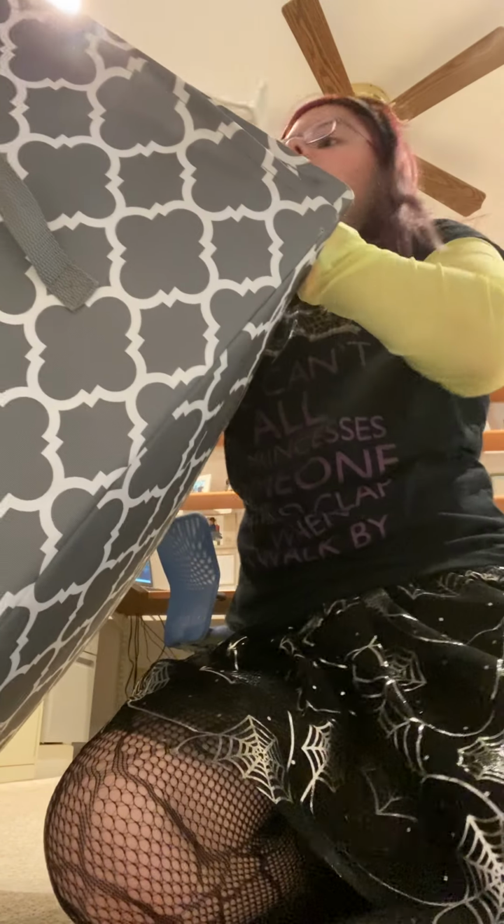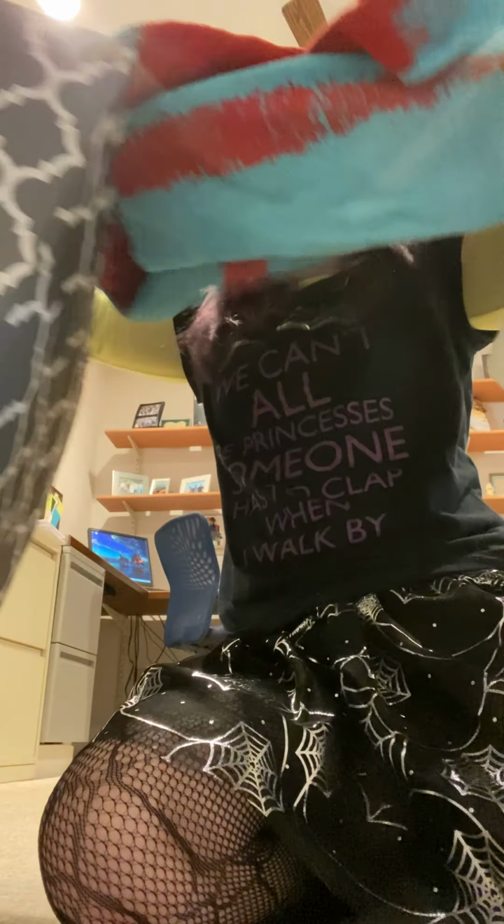I spilled my water one day. It was kind of gross. And then the hand towels, those get washed like every other month or every month, depending on how dirty they are, or whenever I think about it. So we're going to do that.